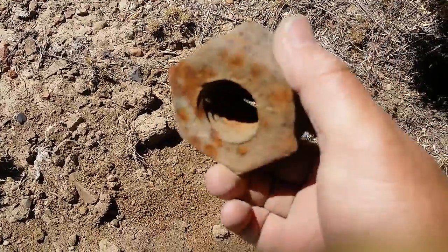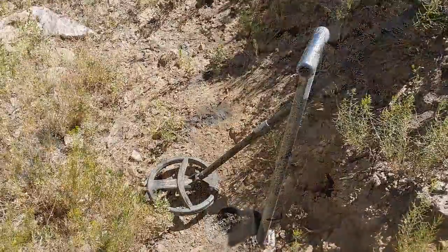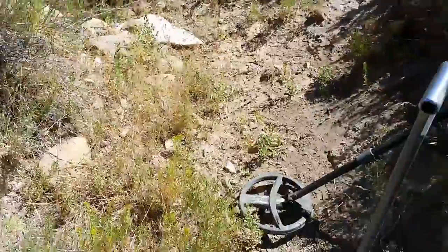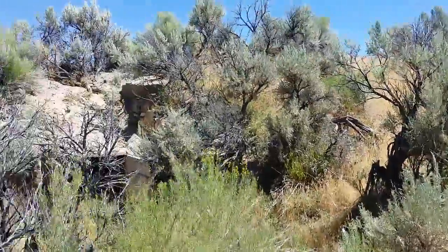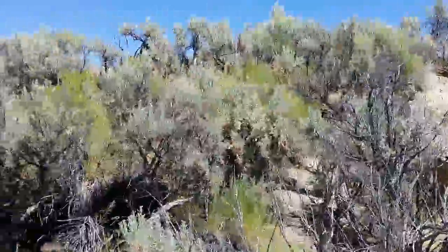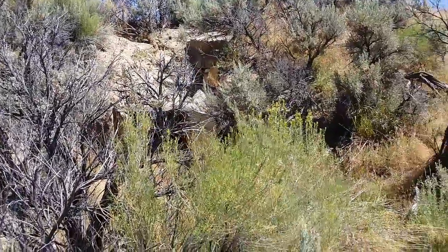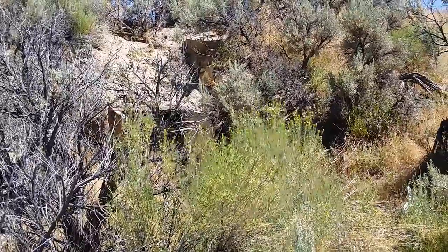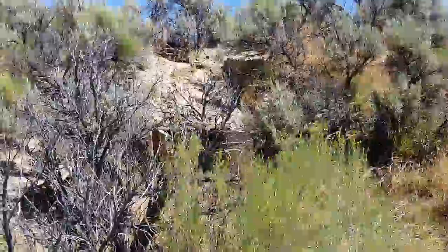Pretty interesting. Alright, I'm gonna keep going. Okay, here's kind of a little drainage ditch up there on the hillside. That's the old railroad grade bed right there. Right there, it's pretty cool. It's a culvert made to allow water to pass underneath, without washing out the track.